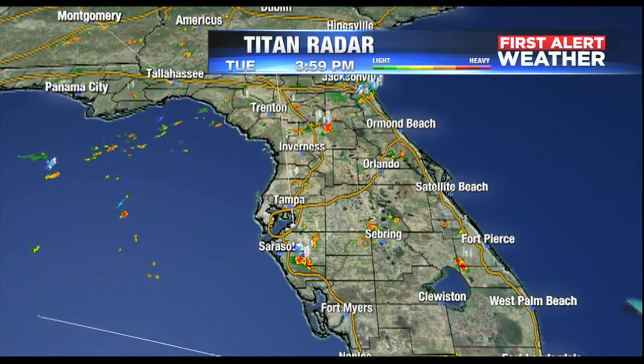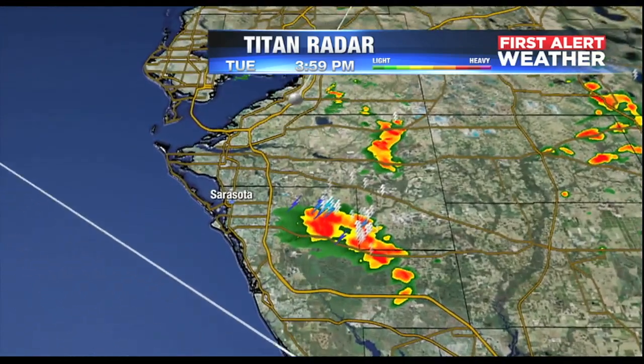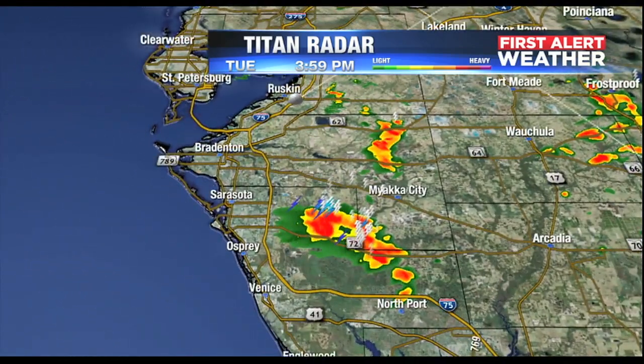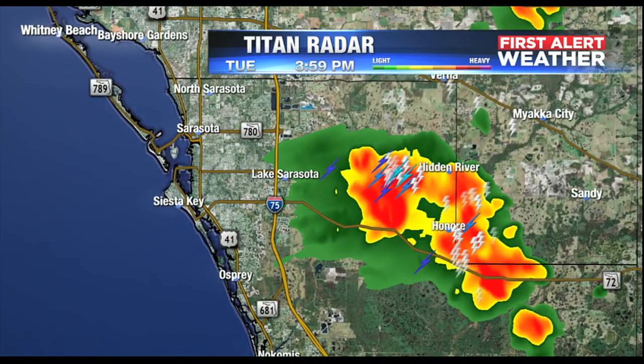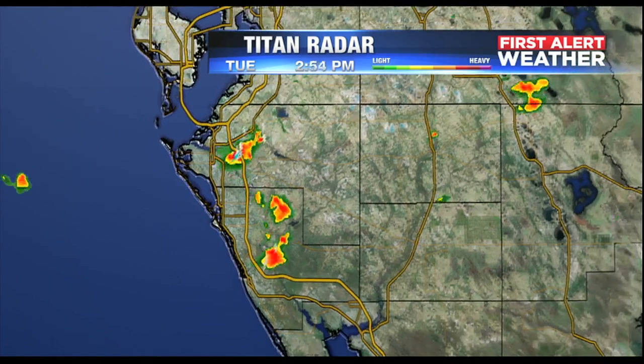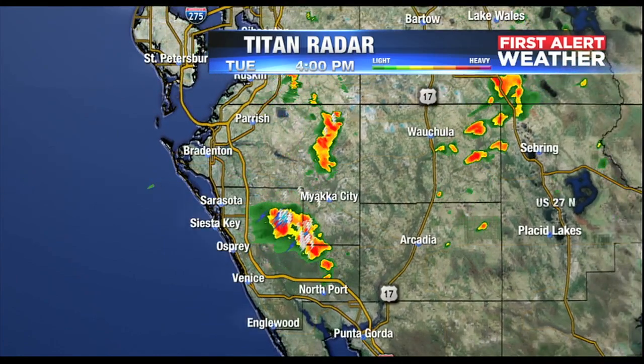Now, the heaviest rain by far is east of I-75. There's not much at all near the coast. In fact, take a look at I-75 all the way down to Northport. Not much happening. The heavy storms that you see right there are moving to the east at 10 to 15. You can see some of those tops and hear the thunder from Lake Sarasota and near Laurel Oak as well as Heritage Oaks. Again, all that pushing off basically to the east.